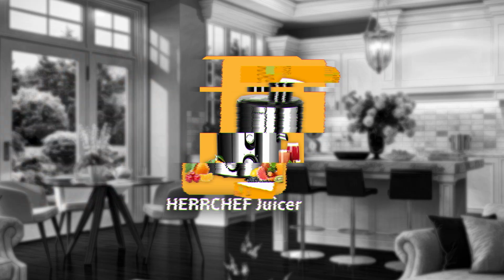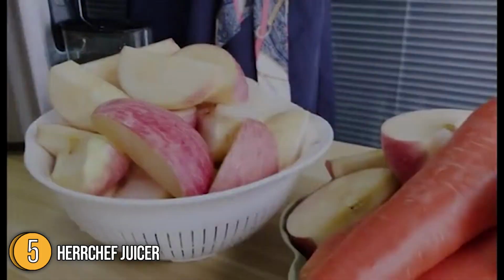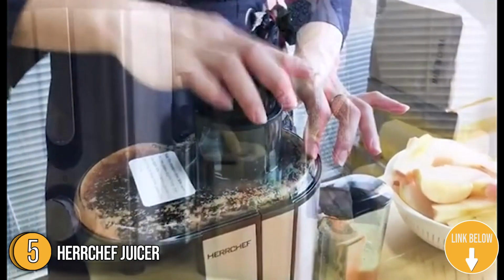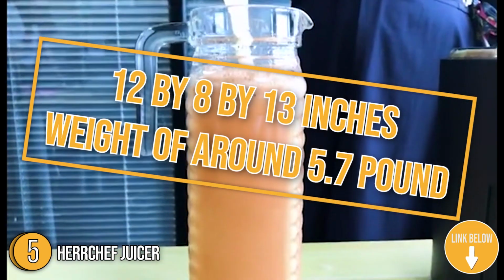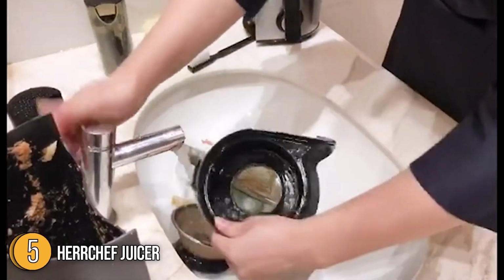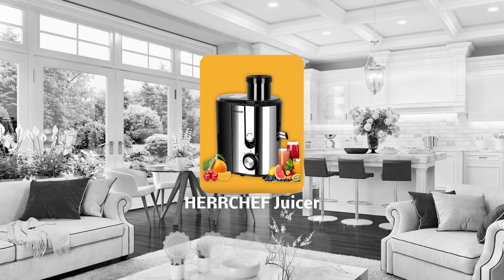The fifth affordable juicer on our list is the HERRCHEF Juicer. The HERRCHEF Juicer is nearly identical to the Bagotte Juicer, but it has a 600-watt motor and is made of corrosion-resistant fruit-grade stainless steel. Simple to set up and clean, this unit's dimensions of 12 by 8 by 13 inches, weight of around 5.7 pounds, and its operation at less than 60 decibels means it won't wake up any sleeping babies. So you can juice all you want all day, every day.